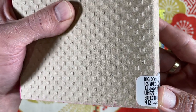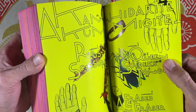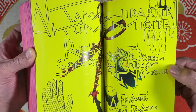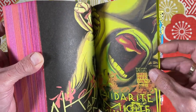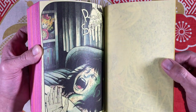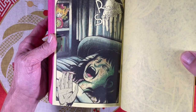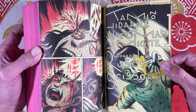Big Comic Special, Umezz Perfection, number 12. I love the inking, the dye, the dip dye. Of course, Rusty Scissors is the opening story. And then we have Queen Spider's Tongue, Erased an Eraser. The layouts are wild and there's lots of English in the front here and in the contents and stuff that you didn't have in the old Tonkobons or in those Bunko repros. And you definitely didn't have this amazing color. These were released for the 50th year anniversary of Umezz as a mangaka.